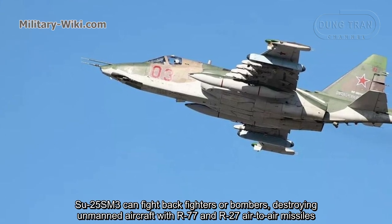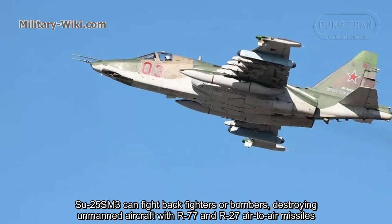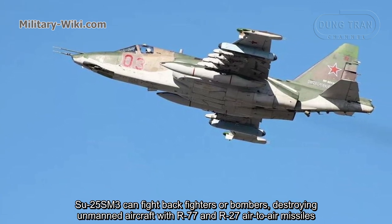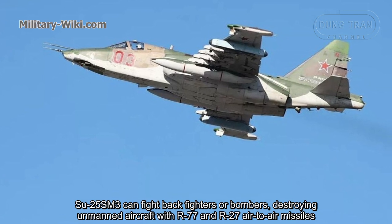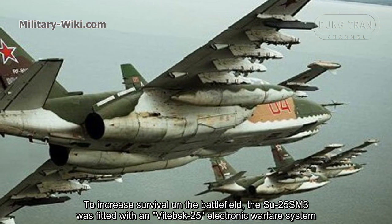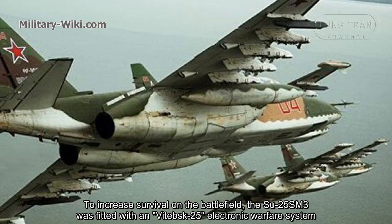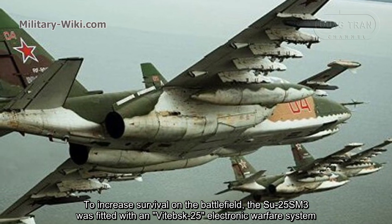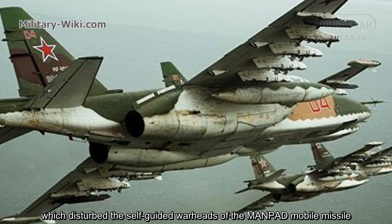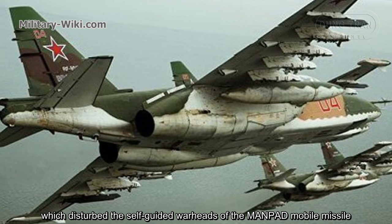Su-25SM3 can fight off fighters or bombers, and destroy unmanned aircraft with R-77 and R-27 air-to-air missiles. To increase survival on the battlefield, the Su-25SM3 was fitted with a Vitebsk-25 electronic warfare system, which disturbs the self-guided warheads of man-portable air-defense missiles.